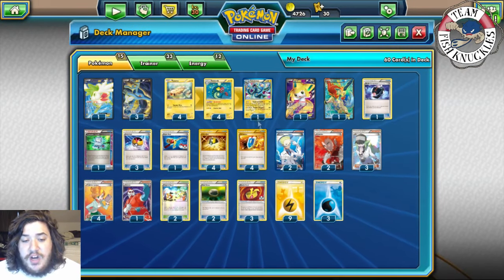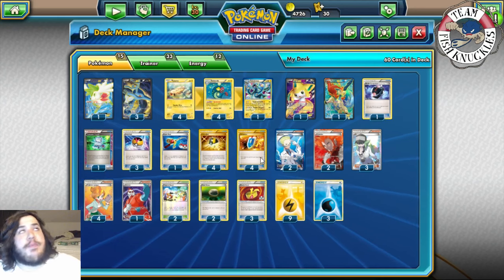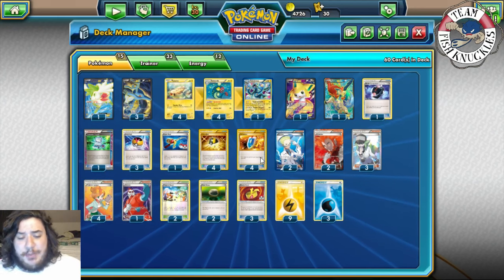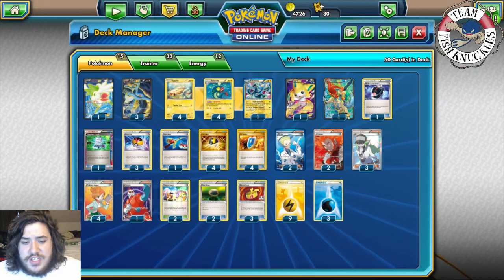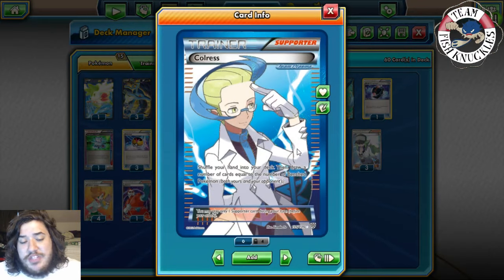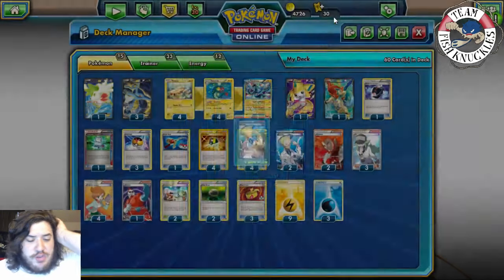4 Ultra Ball and 4 Vs Seeker. This is pretty much a staple in almost all decks, unless you're playing Vileplume or something. Like, these two always go together. Alright, so 2 Colress. We're going to put a lot of Pokemon on our bench. The Colress is really nice. Shuffle your hand into deck and then draw a number of cards equal to the number of bench Pokemon, both yours and your opponent's. So if your opponent has 4 Pokemon down, you have 5. You can draw up to 9 cards off Colress, which is really, really nice.